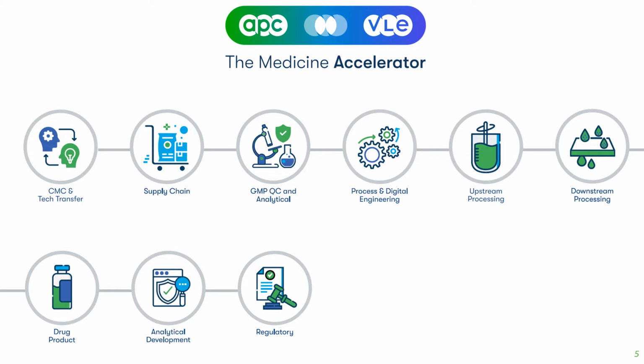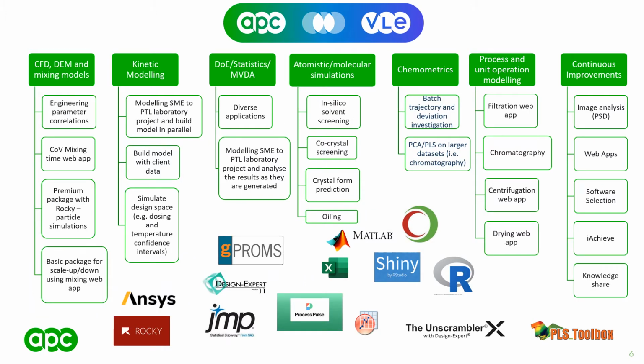But today, I'm here to talk about our process and digital engineering. Within process and digital engineering, we support different projects such as analytical development, projects in small molecule and large molecule in general, safety, tech transfer, and others. We have diverse expertise within the group and an extensive software portfolio.